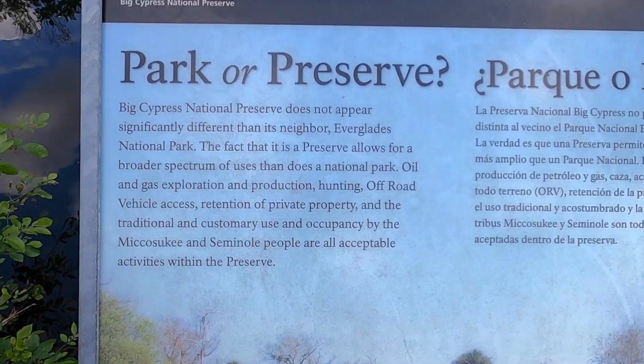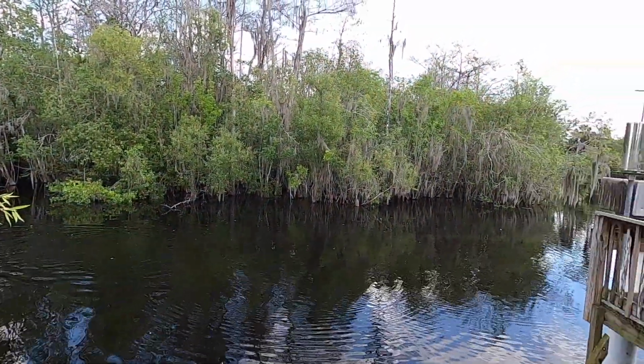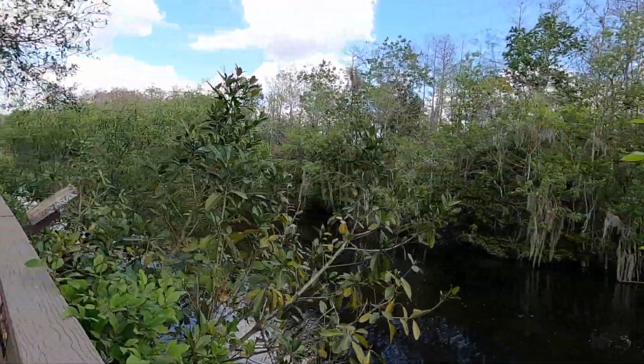National Preserve designation allows for a greater variety of uses, including recreational activities such as hunting or usage of off-road vehicles, as well as more private enterprises.